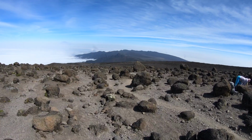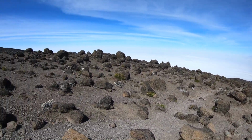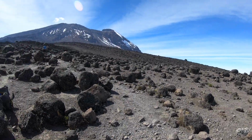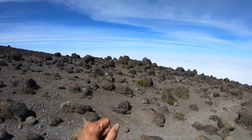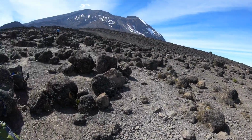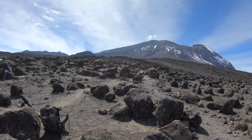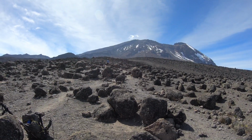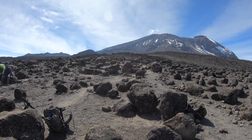So as you look at the alpine desert, you're probably wondering on this trek, where are the restrooms? What do you do if you have to go? Well, you just find the biggest rock out there and go behind it and let her rip. So right now we're close to 2 hours heading to Lava Peak or Lava Point on this trek, where we'll stop and have lunch. So we're getting closer.